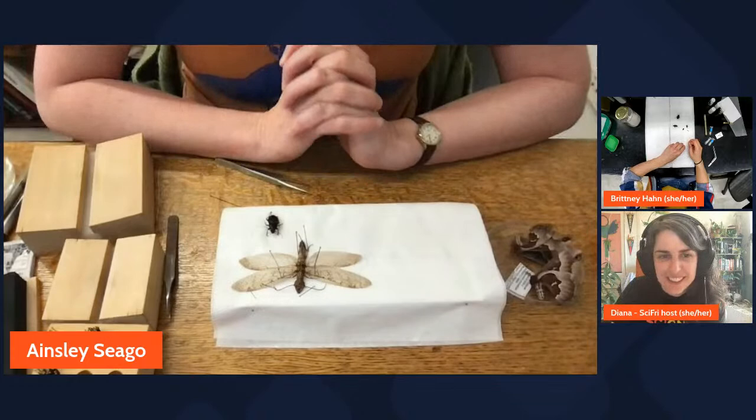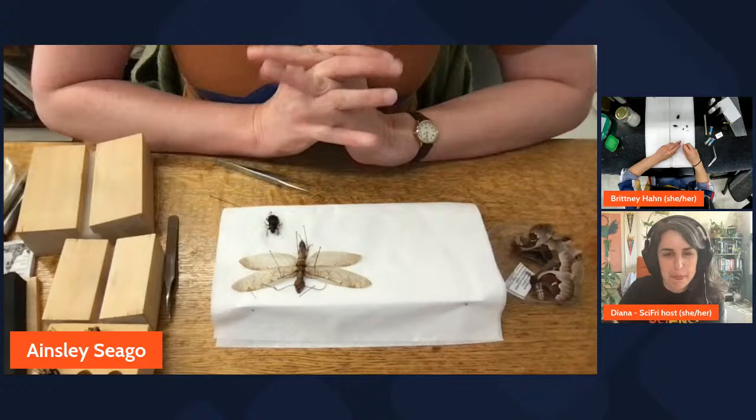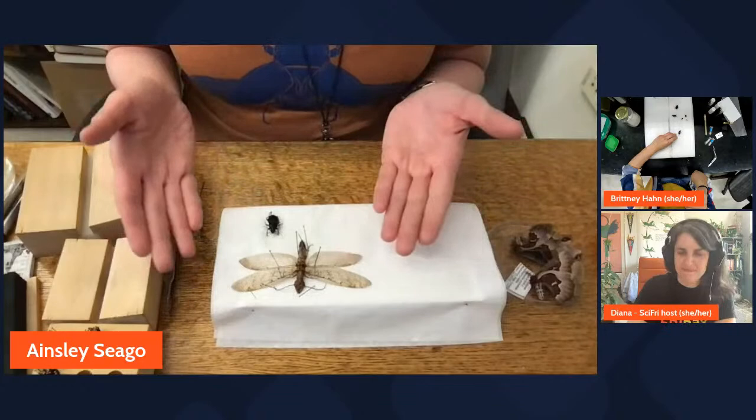So I have a lot of plans and schemes afoot to try to weasel my way into teaching, even though I'm technically a curatorial staff member. I love teaching entomology. It's my favorite thing. And having a teaching collection, like Brittney mentioned, is so valuable because that means you can then say, here are the common insects around here. Here is what they are.